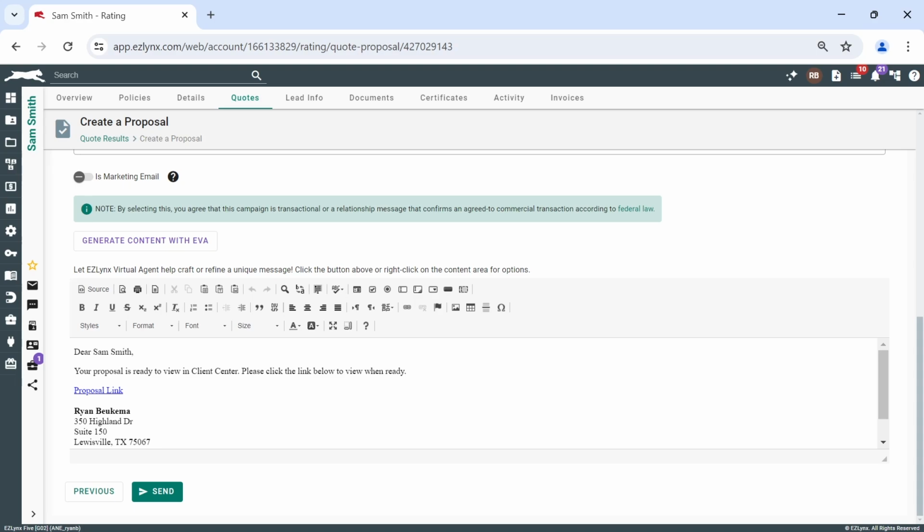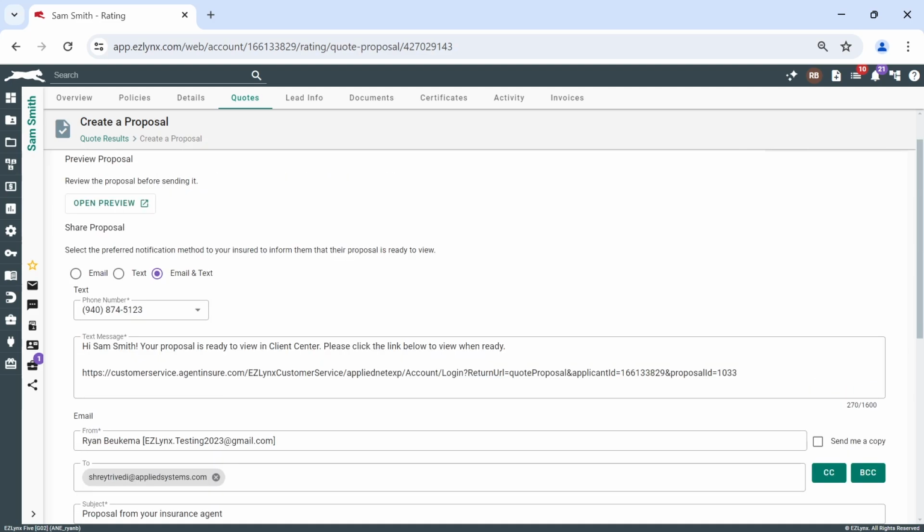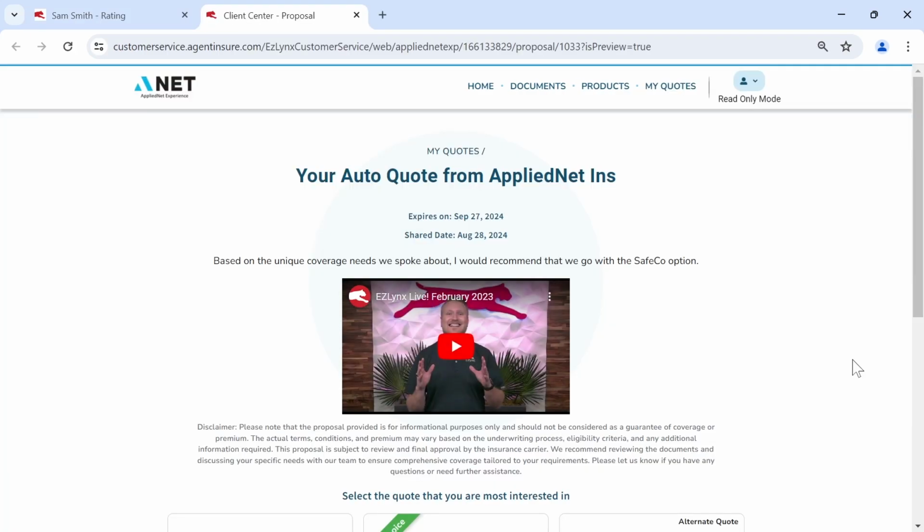When they click that, that also will direct them to Client Center. But what's really cool is let's go ahead and see what the actual insureds are going to look like. If we open up preview, this is what your insureds will see when they come into the Client Center. They're going to see that message that you typed up here. They're going to see the nice little unique message you meant to them.